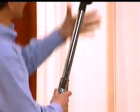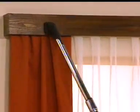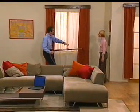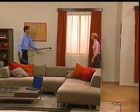And with this telescopic extension arm, Karen, I can get to all these hard-to-reach places along the top of the window. Curtains. Wow, really? I can go down the curtains as well. Look at this. That's quick and easy, Doug. That side as well. Look at this. Look at that. I'd normally have to send those to the dry cleaners.